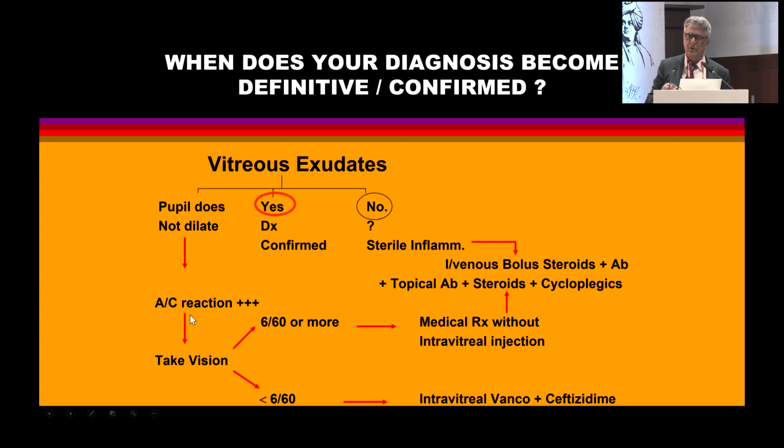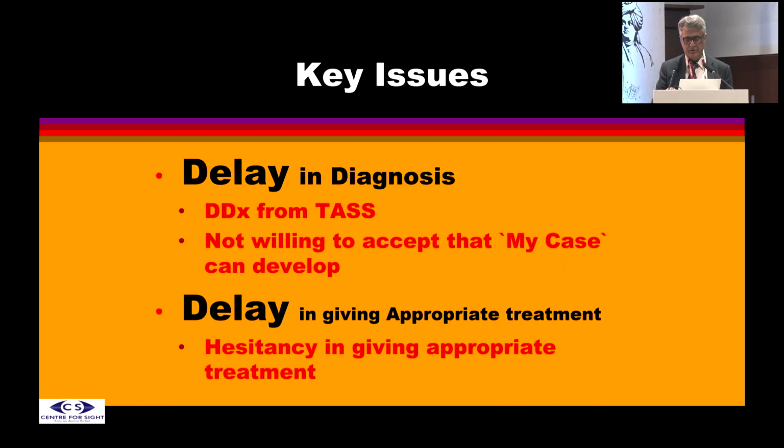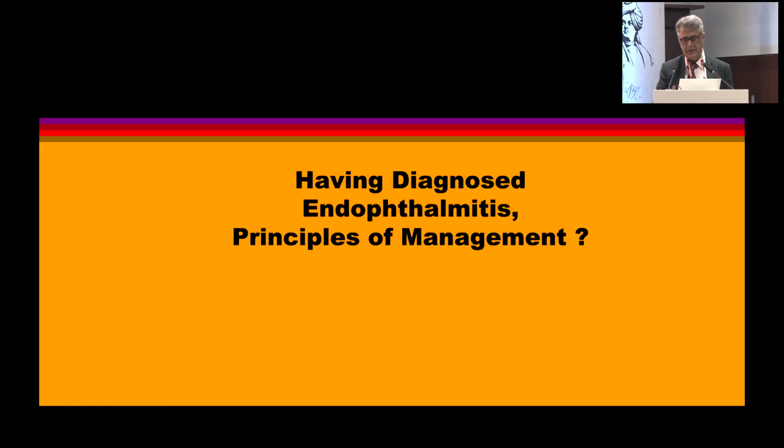AC reaction. If it is a marked AC reaction, a lot of cells, 3 or 4 plus, and vision is also down, then in such a patient we will advocate injection. However, if the vision is good and the AC reaction is also mild, maybe this will tilt towards TASS. So it's a dynamic thing, and you have to evaluate the patient repeatedly. The key issues are delay and delay. We should therefore diagnose it early so that optimal treatment can be given appropriately.